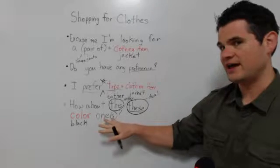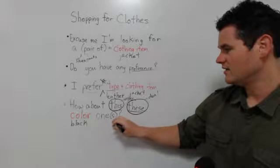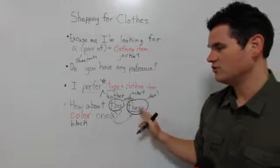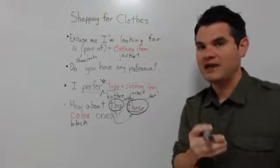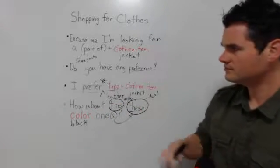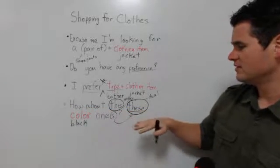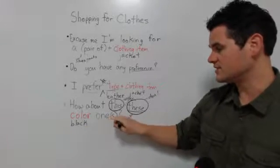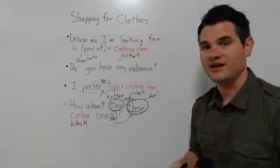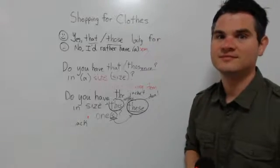So as you can see, we got S at the end. If you use ones, this is going to mean for the dual items. How about this black one? Now for shoes, we would say, how about these black ones? So we're going to have the S at the end, of course, for a dual item of clothing.